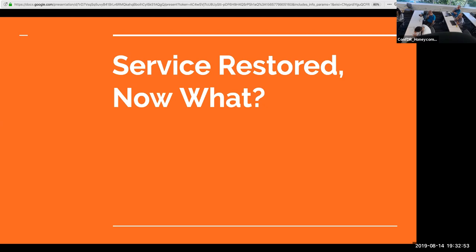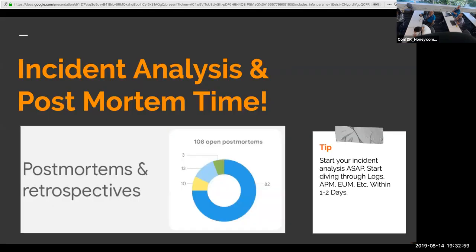So when most services are restored, you're not done. You may be able to stand down, but you still have work to do. This is kind of a joke, but how many people have had their postmortem reports go to Jira or Confluence? This is one of the things I thought was really funny: 108 open postmortems they have to do before that. We don't ever get there, because we believe in the feedback loop.